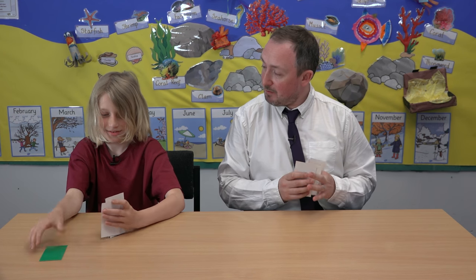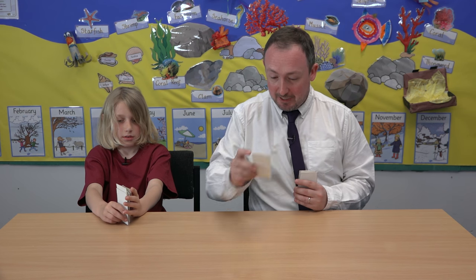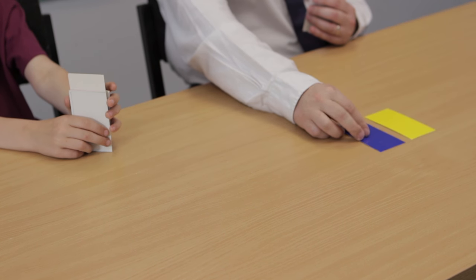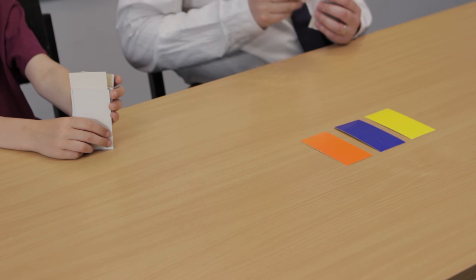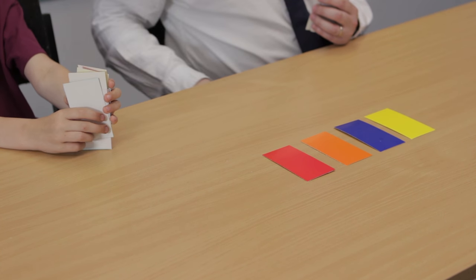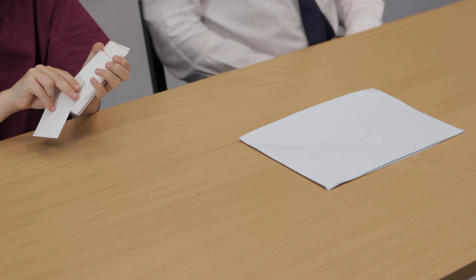Okay, so, three cards wasn't too difficult. Yeah. Should we try and make it a bit more difficult this time? Yeah. How many cards should we go for? Four. Go for four. Okay, that makes sense. So, I'm going to have yellow, blue, orange, red. I'm going to cover those up. Can you repeat that for me, please, Johan?